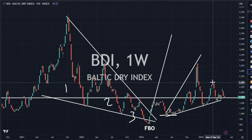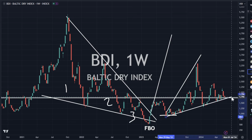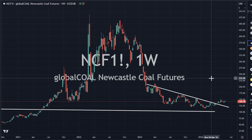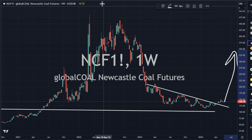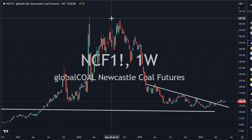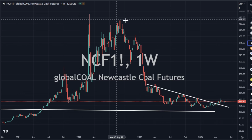We've got Baltic Dry Index back to support. This looks more or less like iron ore. Iron ore is doing the same thing. It looks like it's ready to launch at some point. Newcastle coal sideways. I am bullish on coal, guys. I think it's going to go up. It's a good entry point for coal companies. And there are good setups in coal. I talked about them in the midweek update not too long ago.